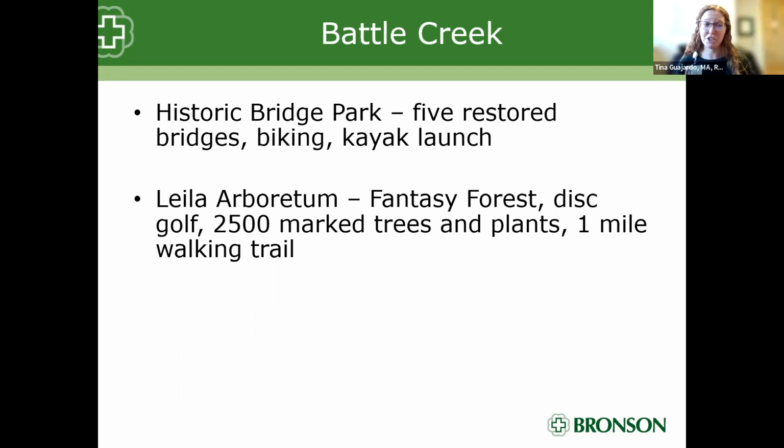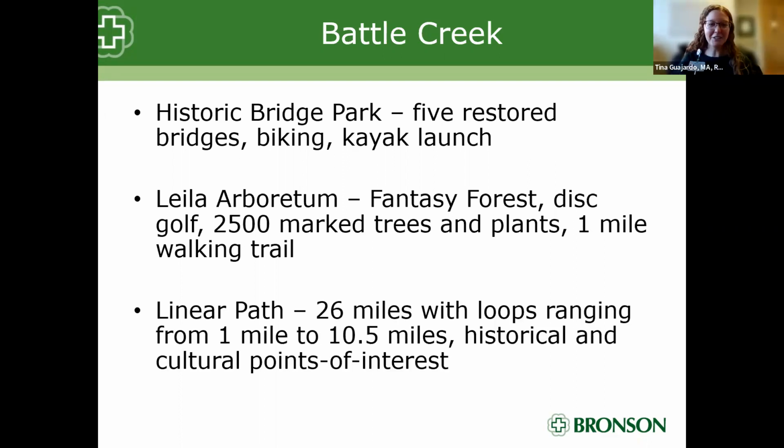And I think my favorite feature of the Arboretum is that there are 2,500 different marked trees and plants, right? So we go through all these nature trails and we're like, ooh, what's that flower? Ooh, I've never seen that tree before. These are all marked. So now you know, right? And then it also includes a 1-mile paved walking trail.